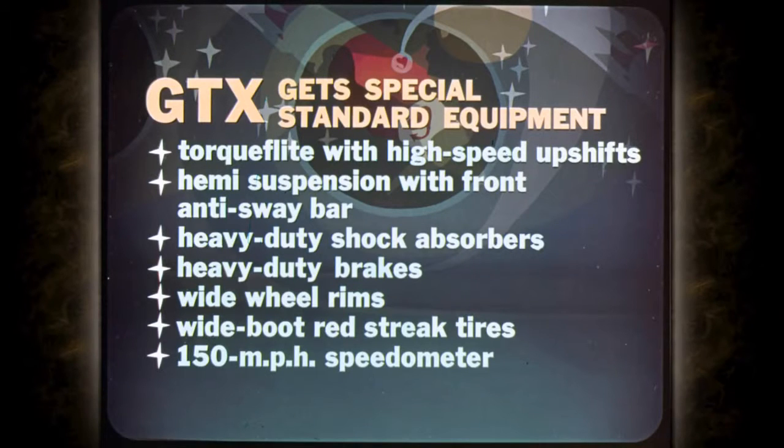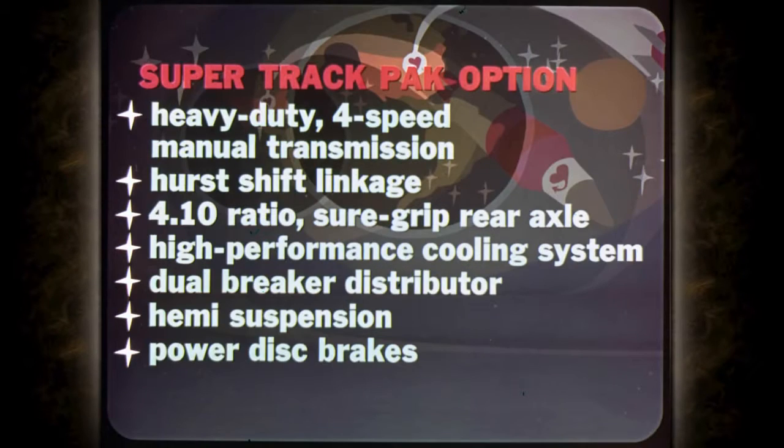The GTX is a special car and gets special standard equipment, like the Torque Flight Automatic, Hemi suspension with front anti-sway bar and heavy-duty shock absorbers, heavy-duty brakes, wide wheel rims, wide-oval red streak tires, and 150 mile-per-hour speedometer, among other things.